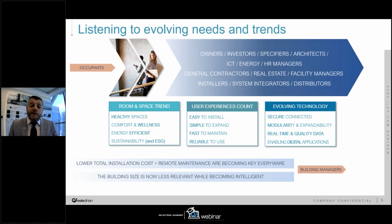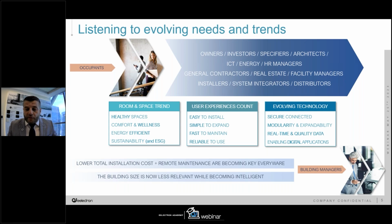Based on that, we develop solutions that can deliver healthy space, comfort, wellness, improved energy consumption, and of course, improved user experience, which is our main element. Our eyes are always on improving the user experience, making the installation simpler, and also making it easier to maintain.